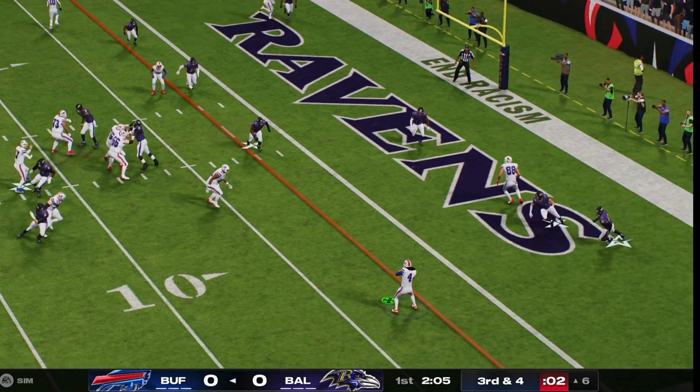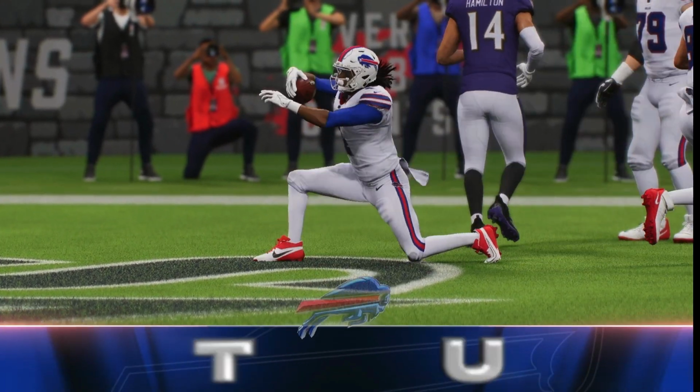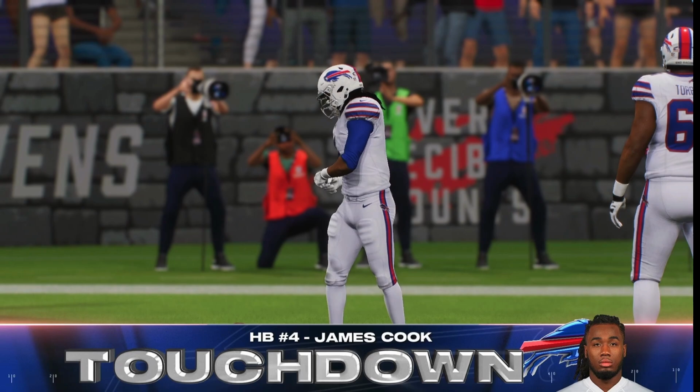Allen now looks to throw. This is caught. Touchdown, Bills. James Cook from 6 yards away. And the Bills are on the board first on the road here in Baltimore.